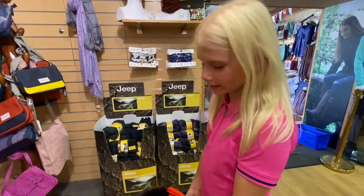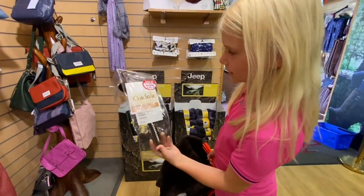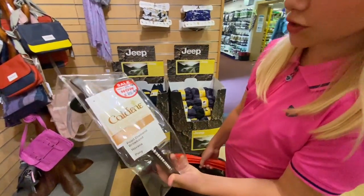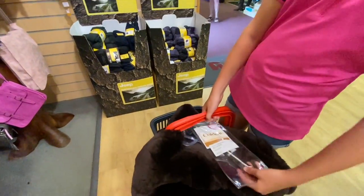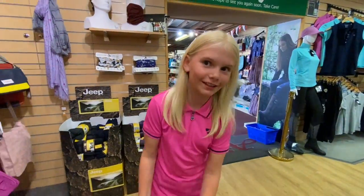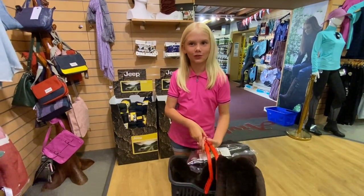Okay, I think we've got everything we need, but I also got this pony on sale, £10 off, new brow band, and it's so pretty, and I think she'll love it because it's so nice. So let's go pay for all this stuff and hope it's not too much money.